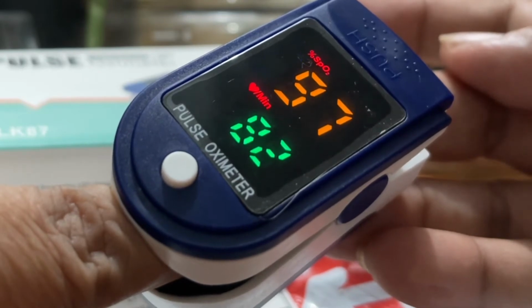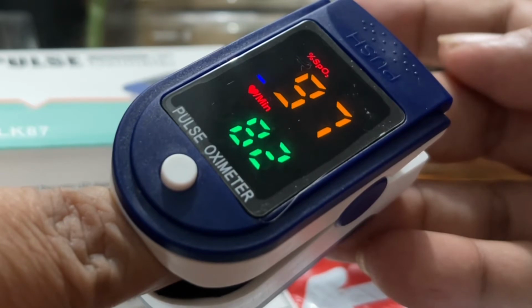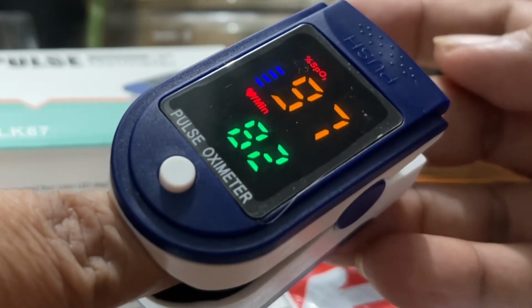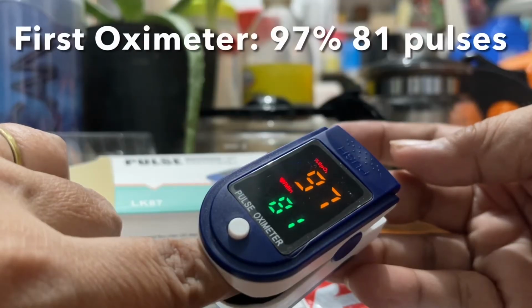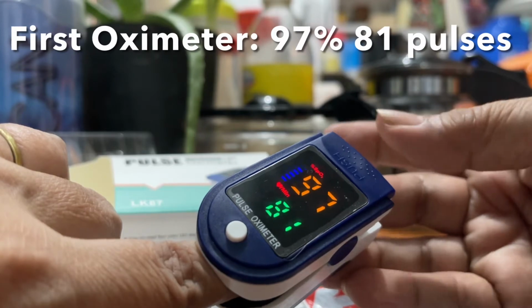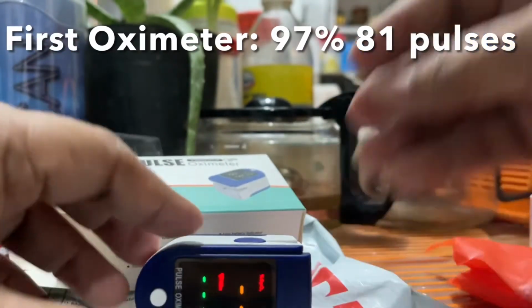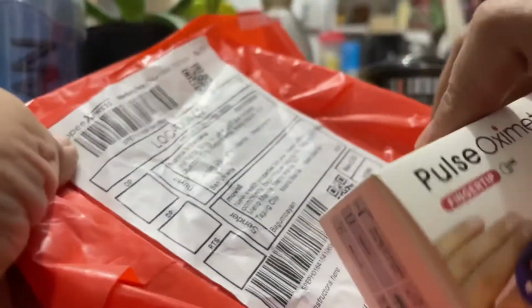It also has cautions, explosive hazard. Do not use the oximeter in an environment with inflammable gas such as some ignitable anesthetic agents or other materials. Do not use the oximeter while the testee is under MRI or CT scanning. Okay, so I got 97% and 81 pulses for the first reading.